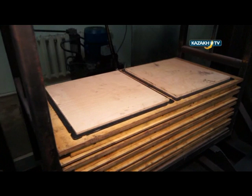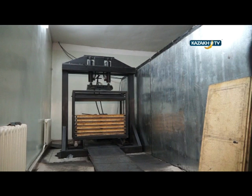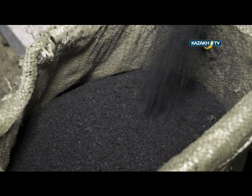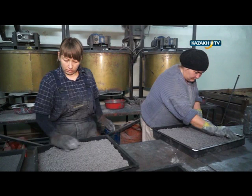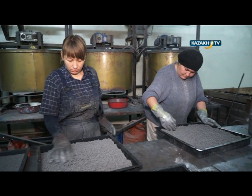Now the production capacity is processing up to 4 tons of tires a day. At first glance, it may seem that the production of rubber tiles is an easy deal. However, the reality is quite different. To turn an old car tire into a tile, firstly, rubber should be ground to a certain state, and then the resulting material should be put into special forms.